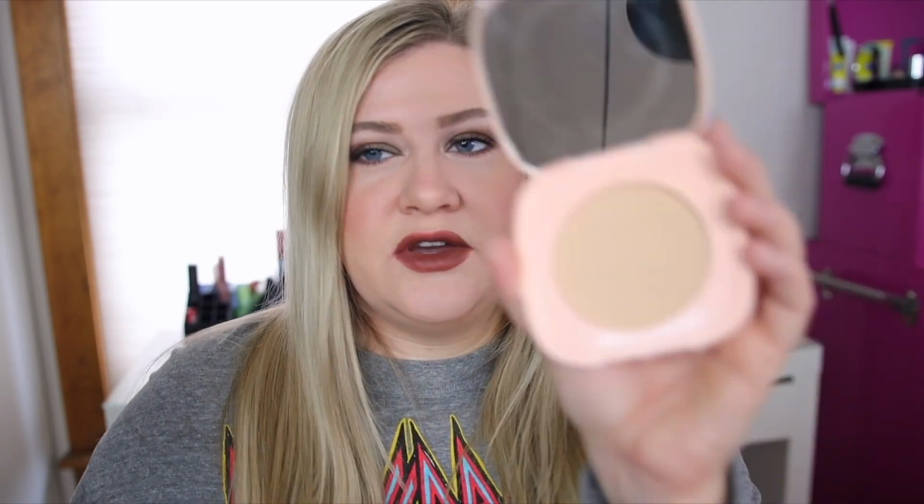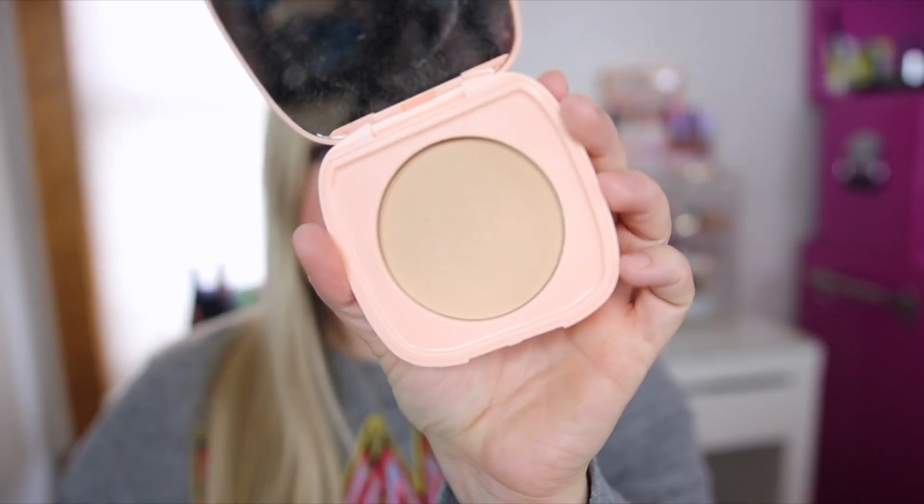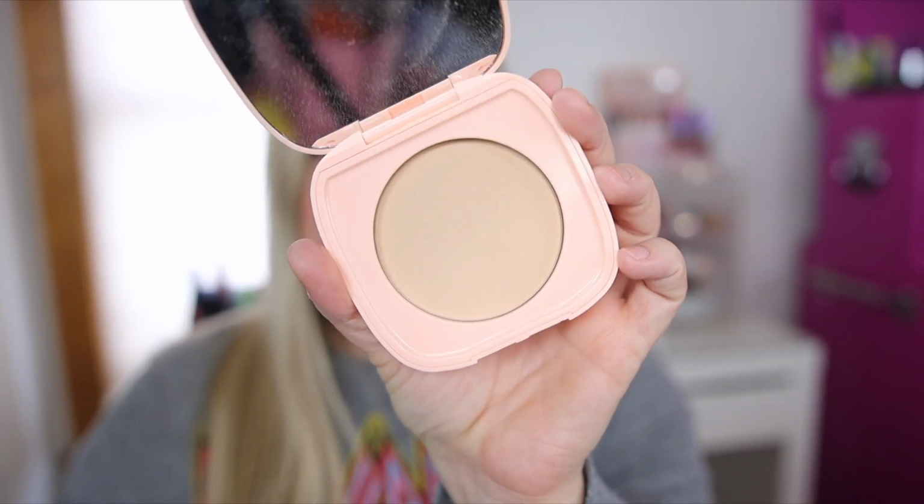Next is light 7. I feel like this one had a little bit more cool tones in it. This is the one I really like for my setting powder shade. So this one is light 7. And on the face, it looks like this. I think it matches the best personally.